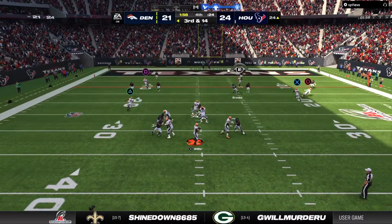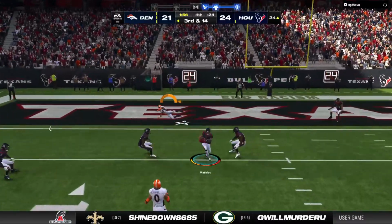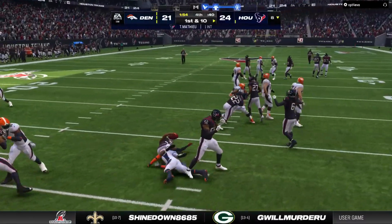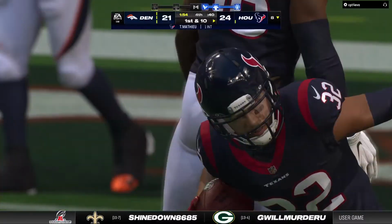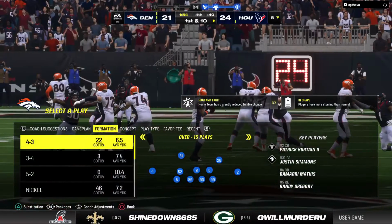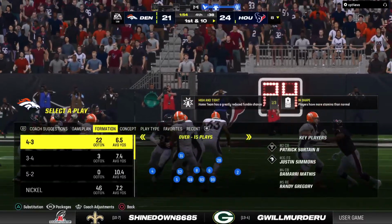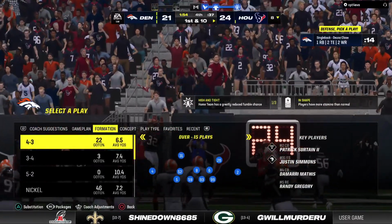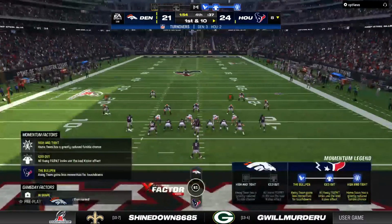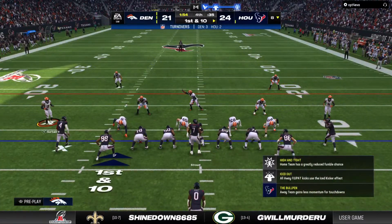Willis will look to throw it. Oh, and that's going to sabotage their comeback plans. It is intercepted, picked off by the Honey Badger, Tyrann Mathieu. And the Texans have just about sewn up this football game. Well, you knew you had to take some chances here with the clock winding down, needing a touchdown to win it. And that one might have just sealed their fate.